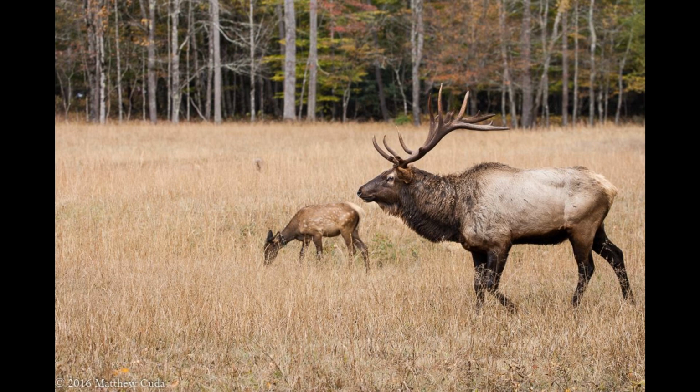There were a bunch of cows. And there was this bull elk. This is the alpha bull pictured here. He is definitely older. He's probably been an alpha for some time. He's not a particularly aggressive bull, so you can tell he's got some age on him.